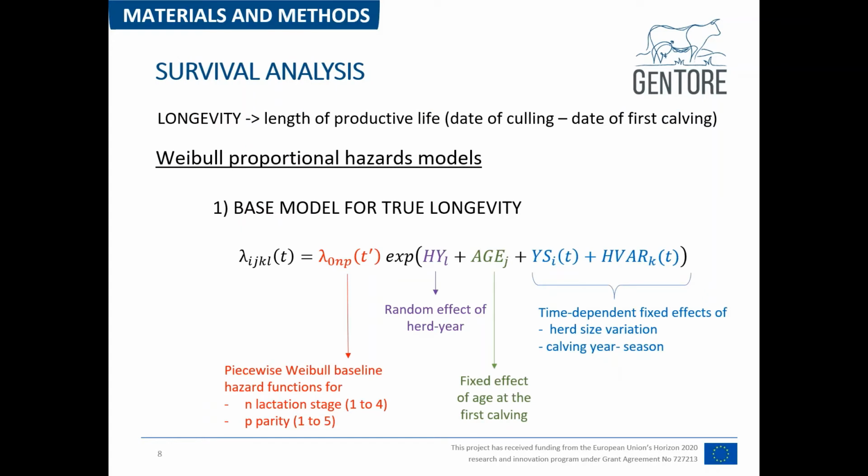The criterion chosen to define longevity was the length of productive life, that is the time between the date of first calving and the date of culling. And to estimate the risk of being culled associated with the investigated traits, we used Weibull proportional hazard models. Firstly, we analyzed two base models, one for true longevity and a second one for functional longevity. The base model for true longevity included a part representing the Weibull baseline hazard functions for the lactation stages and the parities, a random effect of herd, a fixed effect of age at first calving, and the time-dependent fixed effects of herd size variation and calving year season.